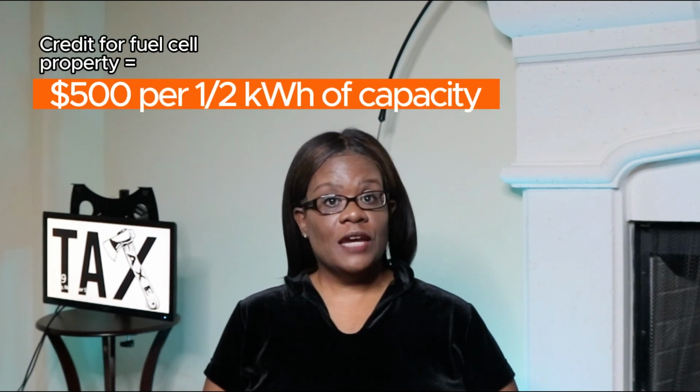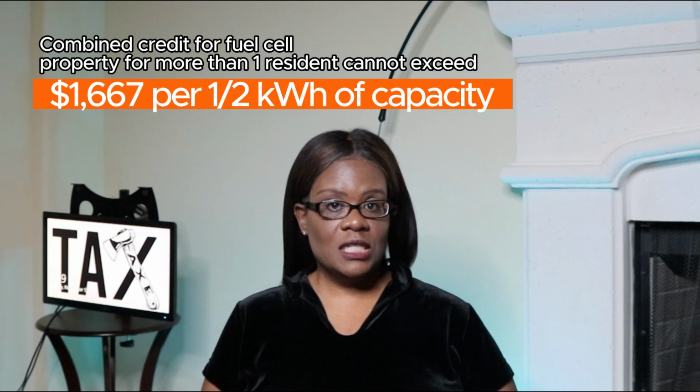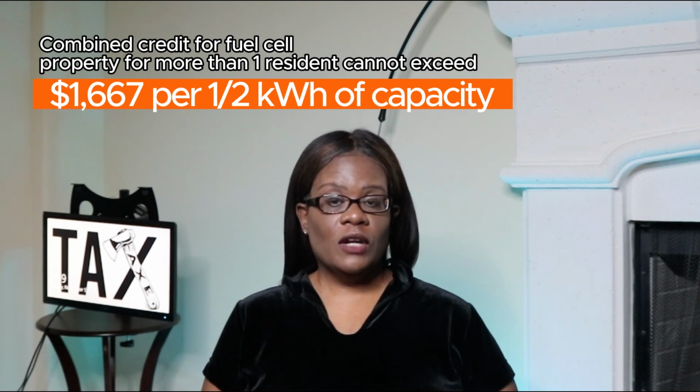If your home is being reconstructed, you can take the residential clean energy credit in the year when you are able to have full use of your home again. When it comes to fuel cell items, you won't get the regular 30%. The credit for fuel cell items is limited to $500 for each half kilowatt of capacity. If more than one person lives in the residence, the combined credit for all residents cannot exceed $1,667 for each half kilowatt of fuel cell capacity.